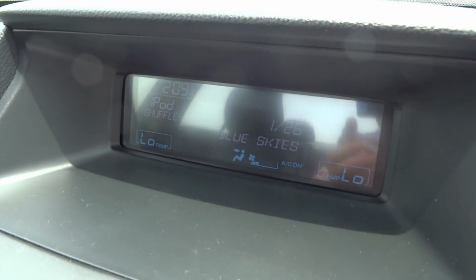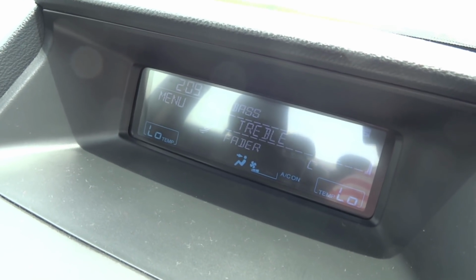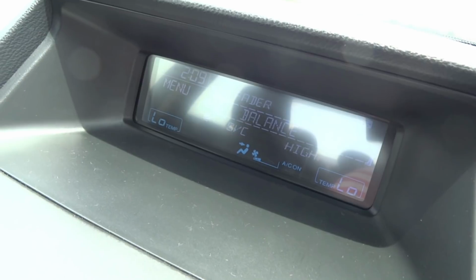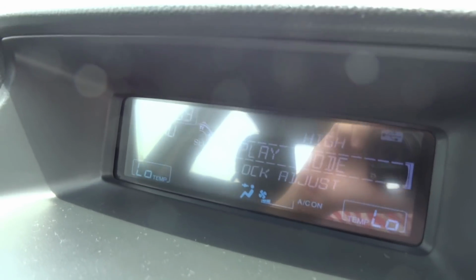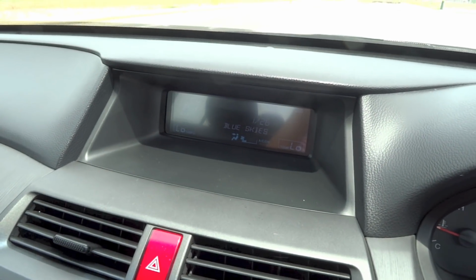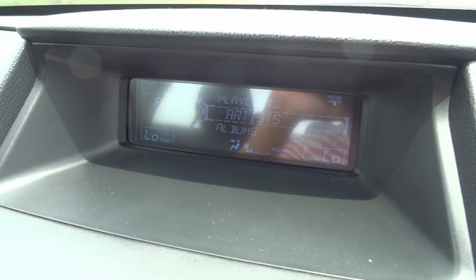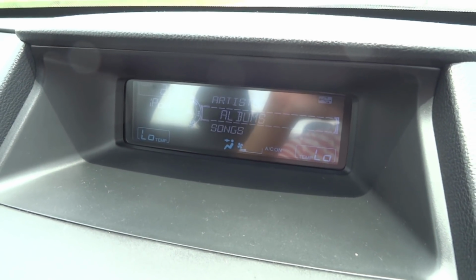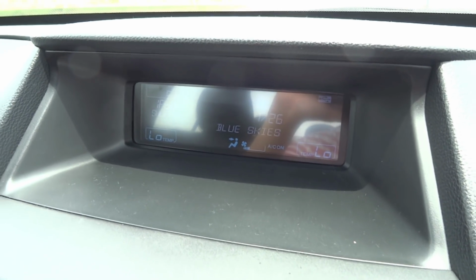menus. If you hit the menu button, you can bring up your sound system settings with bass, treble, fader, balance, speed volume control, play mode, and adjust the clock. To go back, hit the return button. If you hit the button within the knob, you can select your playlists, artists, albums, and songs. And that's about it.